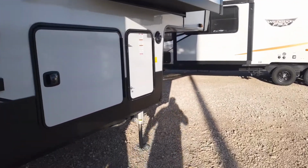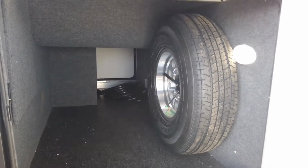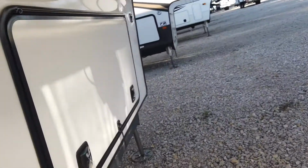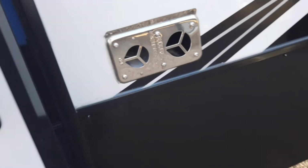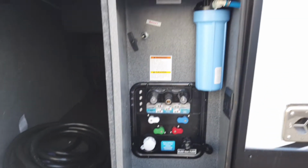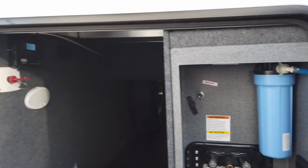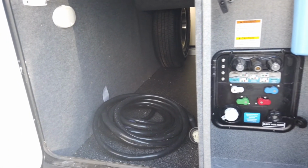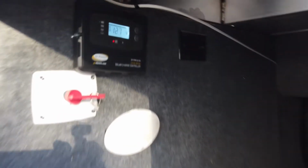RV, 6-point auto level system. Everything's enclosed inside. You got this huge drop frame cabinet, cargo area, and right around here, your batteries go there, and then control panel right in there. Has a system water filter and more room here. Battery disconnect right there. Has a solar panel on top also, and there's your controller right there.